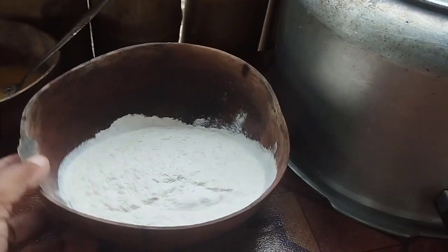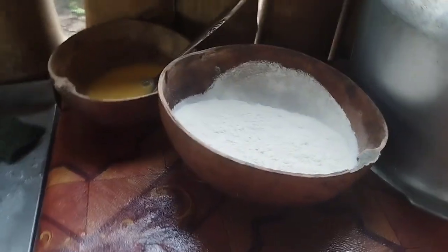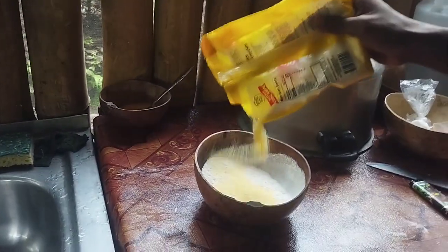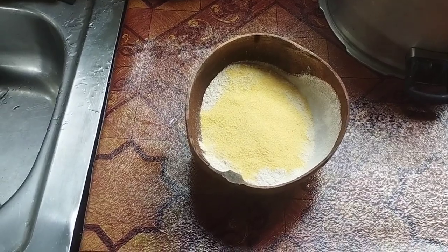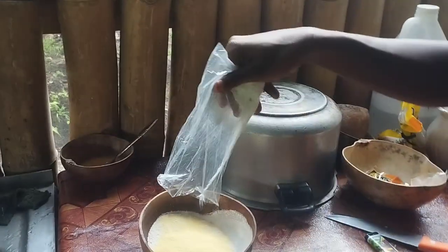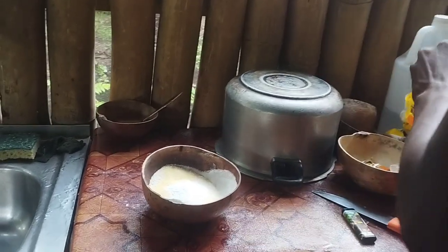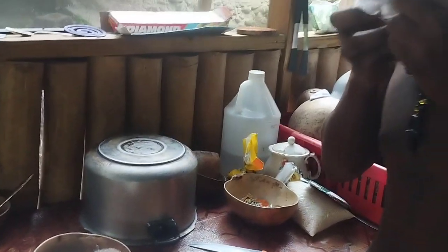So this flour is actually self-rising flour, guys. Egg batter. We're going to throw a little cornmeal in there too. You can never put too much. Next, we'll add in some baking powder, because the flour is already self-rising. And now some chicken seasoning. Alright, so we're going to put in some chicken seasoning.